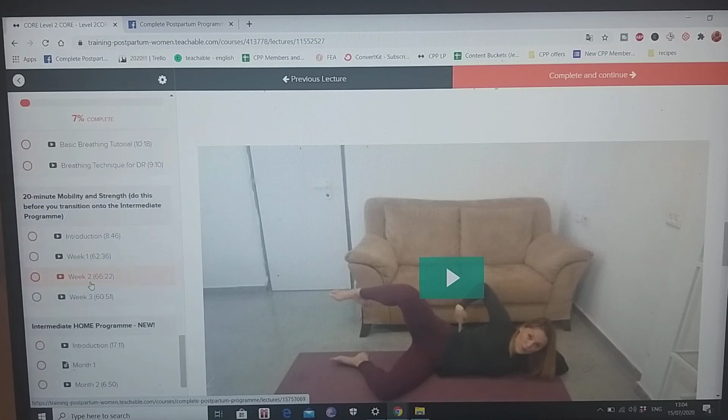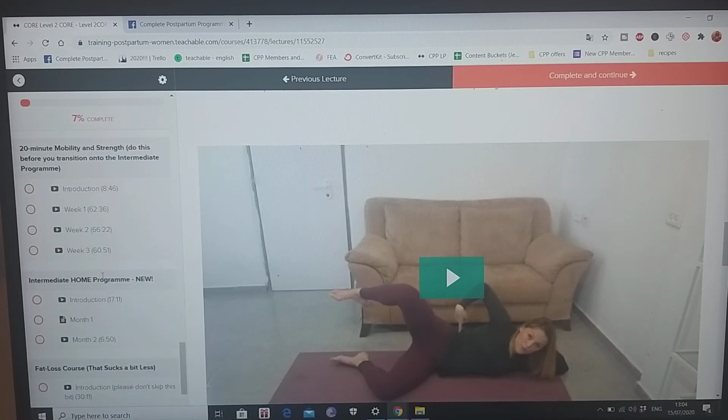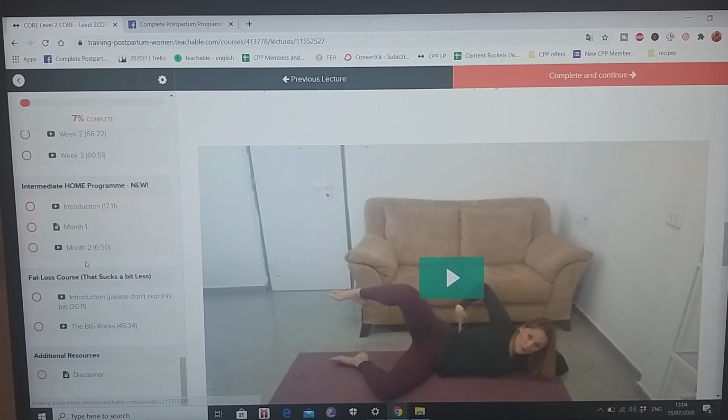And then once you're done with the foundational program, you can move on to the intermediate program, which is, first of all, some 20-minute workouts for you to get started with that still follow along. And then we move on to a different way of working out. And I'm going to be adding to this as we go along. You don't have to worry about that now though, but it is going to take you up a level, to a higher level of working out. I'm going to be adding to this.